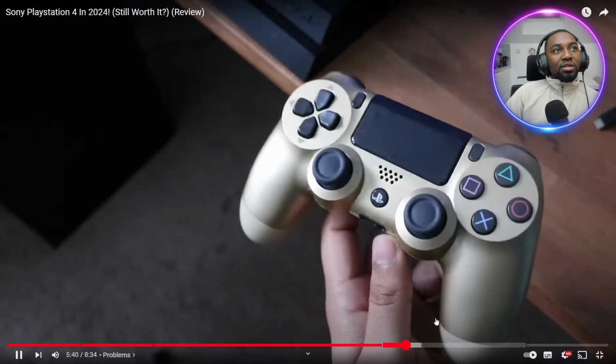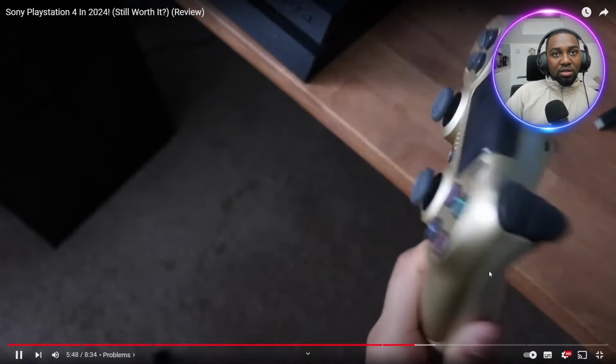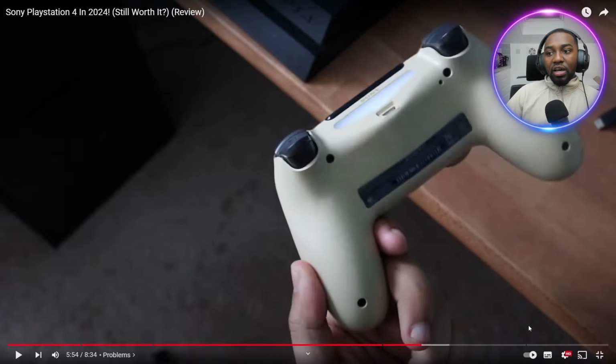Let's finish this up. There were other PlayStations that Sony made. They made the PlayStation 4 Slim and the PlayStation 4 Pro. Both of those consoles were overall better than the original PlayStation 4. If you were wanting to buy a PlayStation, the PS4 Pro was one of the best that came out. But they all play the same games.